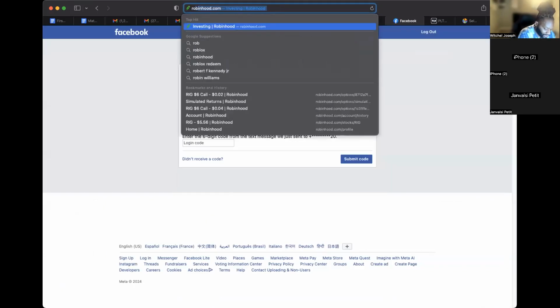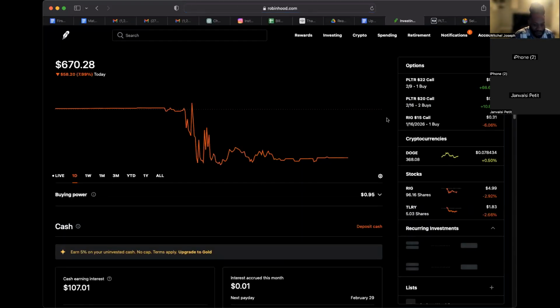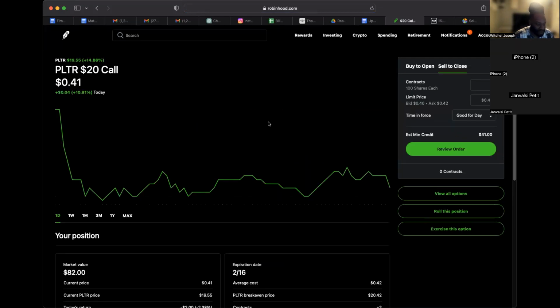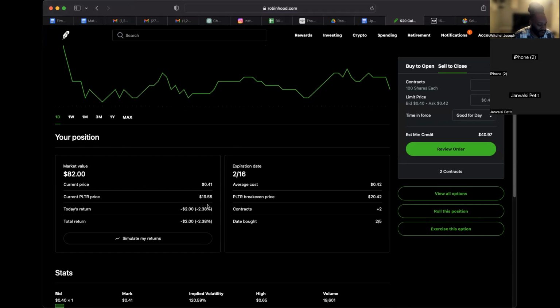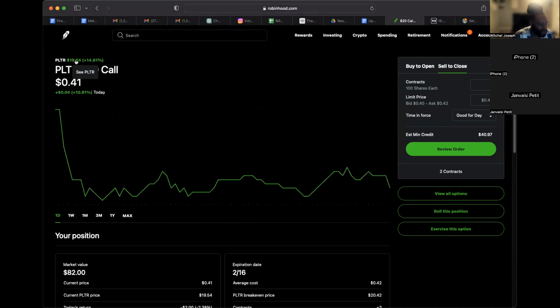Robinhood has this too. The same thing I'm showing you with the price of the options, Robinhood has it too. So look, PLTR, these are the contracts that I have. I have 2 contracts at $41. You see this, Tracy? So basically $82 in there, right? And you see I bought it today, and you see the price right now.